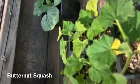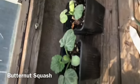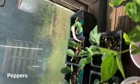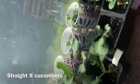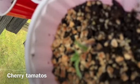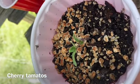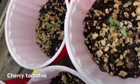There's squashes. This is summer squash. And then this is butternut squash. Peppers of some sort. I think Santa Fe pepper. What is that? A bug. Watermelons, cucumbers, watermelons and melons, beans, cherry tomatoes. Cherry tomatoes. There we go. Cherry tomatoes, you look a little curly. You look alright right there.